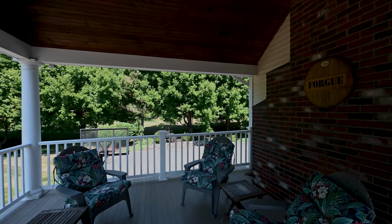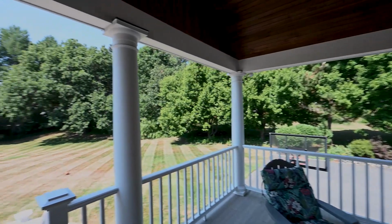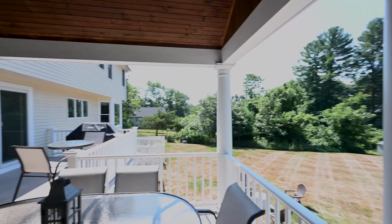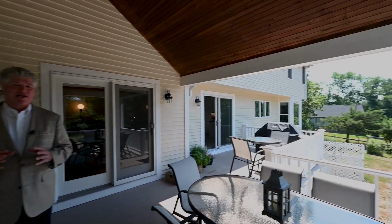Below this area, there's a section that they use as a storage area, but it might be converted to the 3rd garage bay. But this is absolutely fabulous space, and as I mentioned, only a couple of years old. You're going to get a lot of enjoyment out of this space.